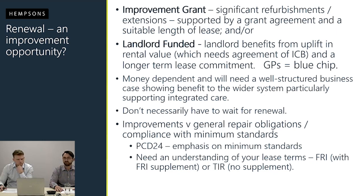But you don't necessarily have to wait for a lease expiry for improvements. Indeed, we've seen a number of cases where there have been pressing needs for expansion of existing surgery premises midway through a lease, possibly due to a local development which has generated population growth with need for new facilities. So it is possible to do what we call a lease re-gear, where you agree to a new lease midway through an existing lease term. So do bear in mind, it's not just the expiry point that you can be looking at these sorts of options.